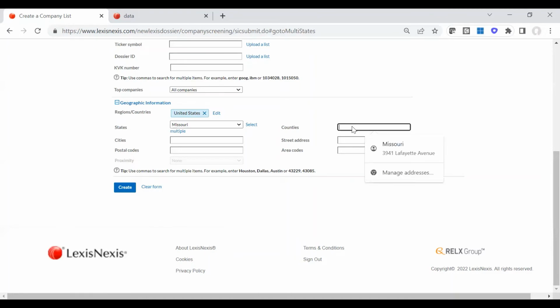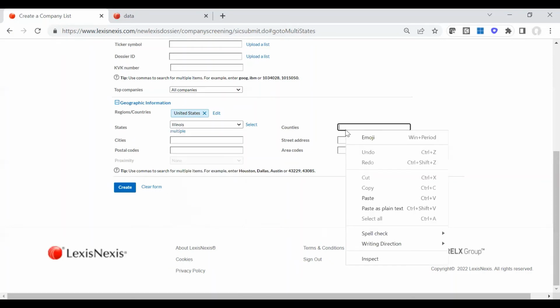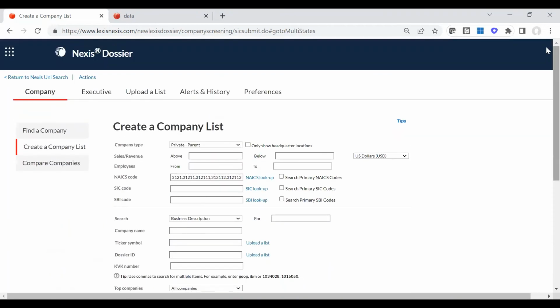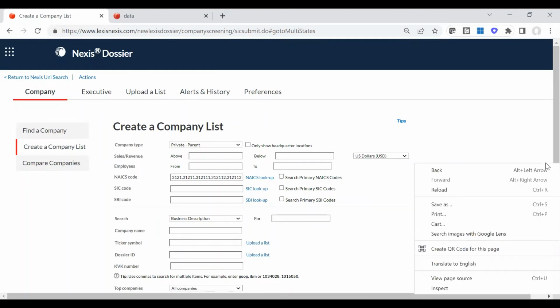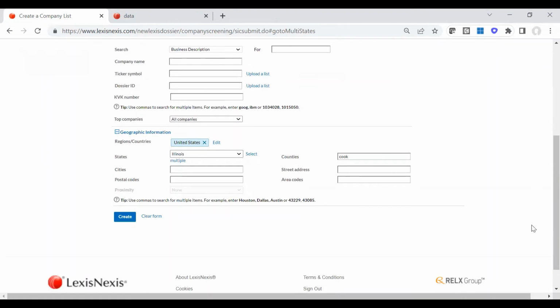But counties, if I wanted to, well, let's just do Chicago since I brought that up, Illinois. Cook County, of course, is one of the largest counties in the United States. So here I'm saying, okay, I want those private parent companies. Here are all my industries. And like I said, you can put in additional information in Illinois, more importantly, Cook County. Create my.